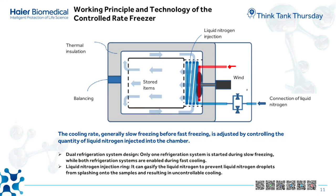From this slide, you can see the working principle and technology of the controlled rate freezer. The cooling rate, generally slow freezing before fast freezing, is adjusted by controlling the quantity of liquid nitrogen injected into the chamber. Dual refrigeration system design: only one refrigeration system is started during slow freezing, while both refrigeration systems are enabled during fast cooling. Liquid nitrogen injection ring: it can gasify the liquid nitrogen to prevent liquid nitrogen droplets from splashing onto the samples and resulting in uncontrolled cooling.